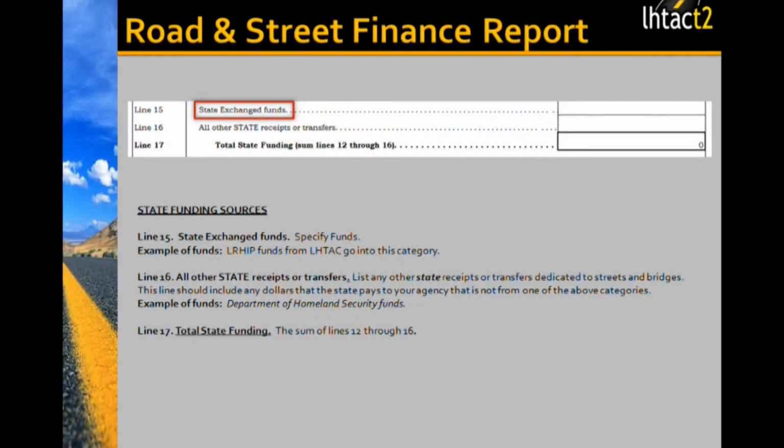So again, any state funds you receive in the year to your entity for roads and bridges. The example we use on line 16 is the Department of Homeland Security funds. If you receive funding from them in the fiscal year, make sure you list on line 16. And then on line 17, you're going to total 12 through 16 to get a total of your state funding for the year.